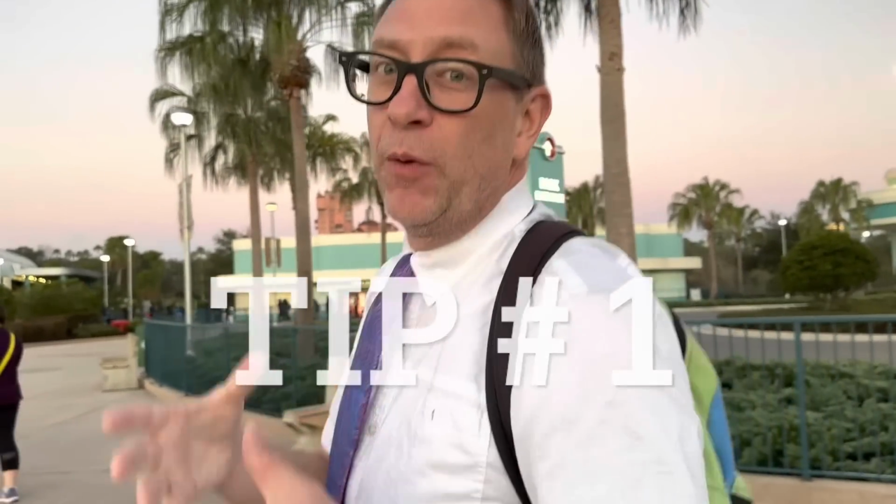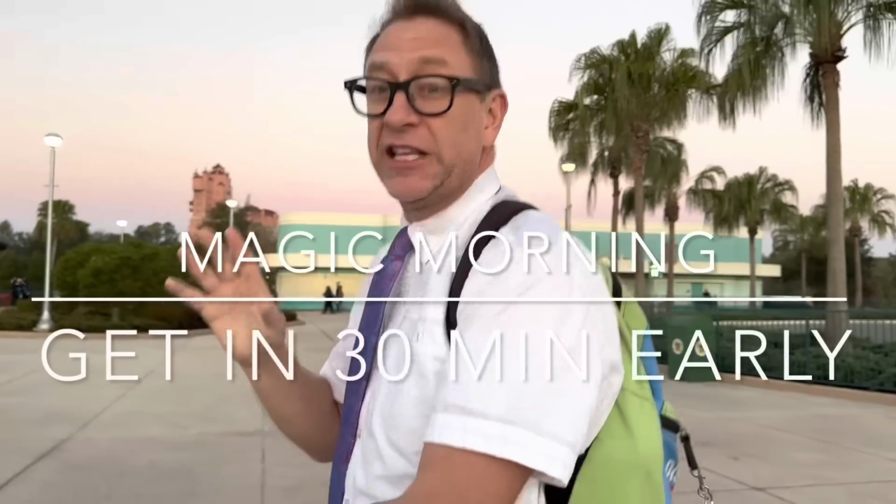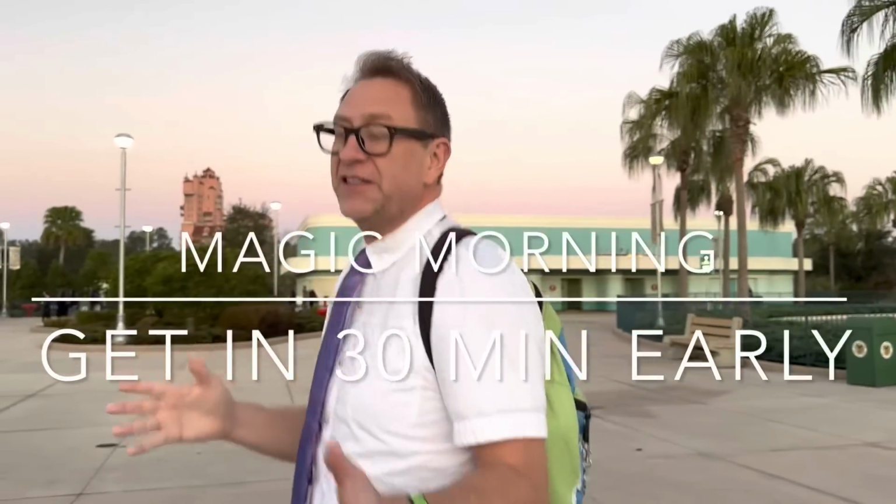So here we go. All right, tip number one, how to maximize your day here at Walt Disney World. And this works for any of the parks, Hollywood Studios, Magic Kingdom, Animal Kingdom, Epcot, whichever one. If you are staying on property, like an on-property hotel, they let you into the park 30 minutes before the general public. Now that is a huge deal, because in that 30 minutes you can get a lot of those big ticket attractions done before the crowd comes in. But you have to be staying on property in order to really use that benefit.